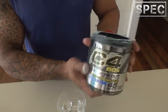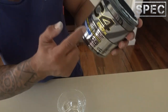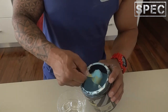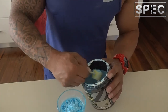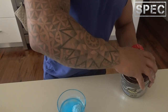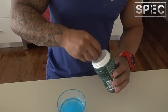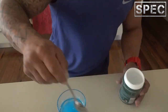Check this out. Oh, yeah. I find this one's a lot better than just your normal C4. So C4 50X gives you a lot more of a buzz. I'm going to go a heaped scoop, plus a little bit more. Why not? There we go, we'll get that in. And then what we'll do is we'll get a little bit of agmatine in there. Punch that stuff in. Right, we'll give it a stir.